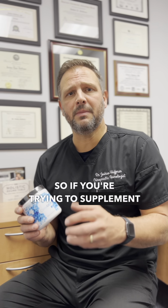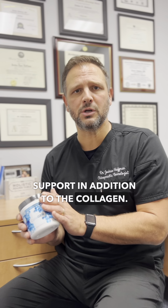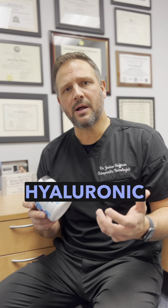So if you're trying to supplement additional protein, I would recommend using other protein support in addition to the collagen. I like our patients to do 5 grams of this collagen per day. What this collagen has in it that's unique is a specialized form of collagen that is more absorbable, and it also is complemented with magnesium and with hyaluronic acid.